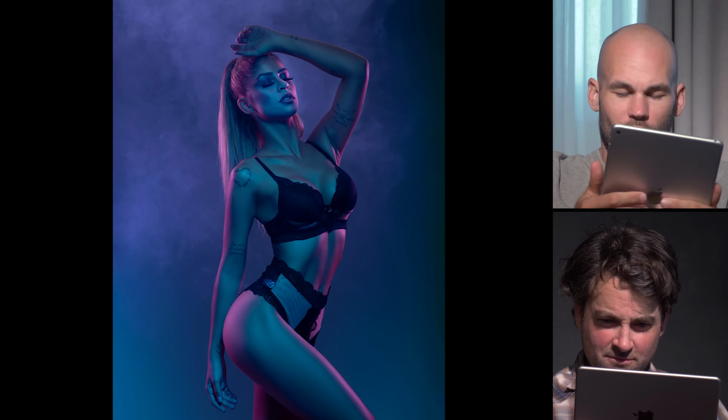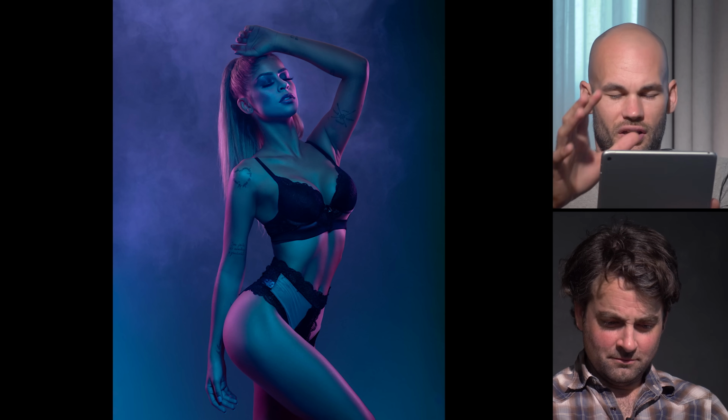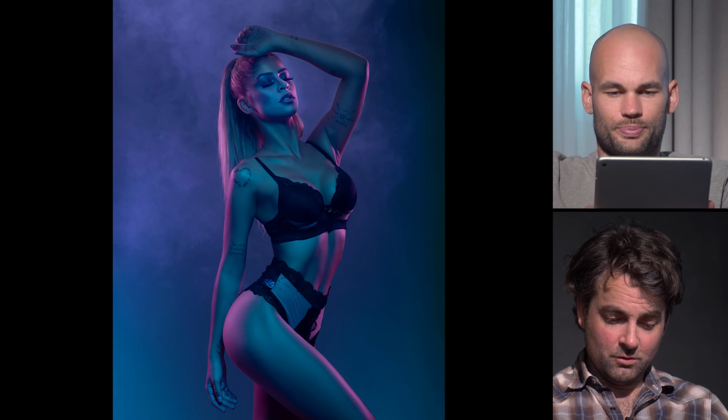And then the smoke or the fog, whatever we got going on, I want to see it a little bit more uniform throughout the entire background rather than just in the upper left-hand corner. But I really like the lighting. I think that's really cool. That ass shadow, that ass highlight. That's about perfect.